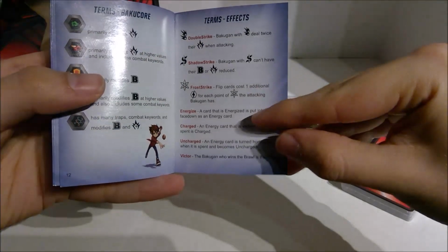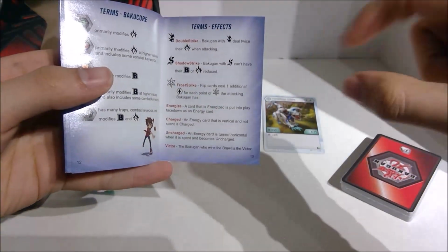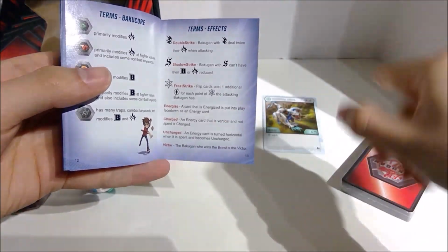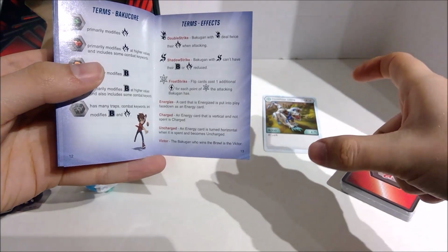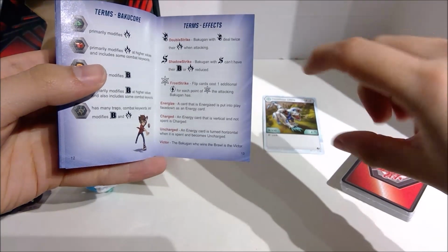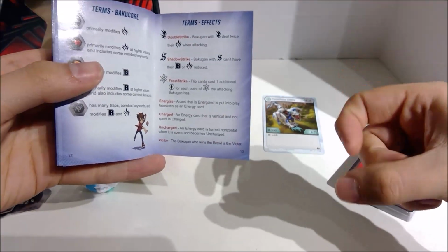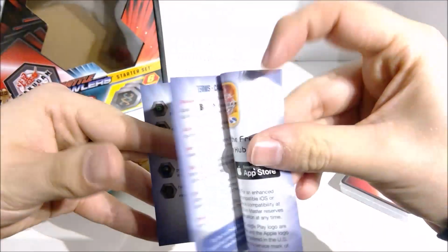And then some other keywords. Energize is the actual act of putting a card face down as energy. When you put it face down, you always put it charged, which means it's vertical. And when it's turned sideways, it's become uncharged. You're using the charge in it as energy. Victor is the Bakugan that wins a brawl. And I think that's about it.